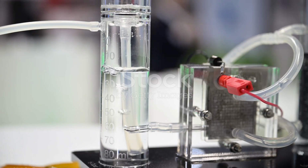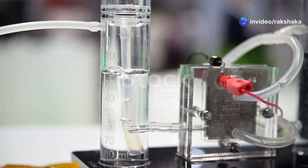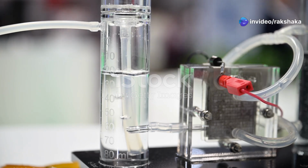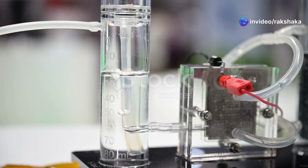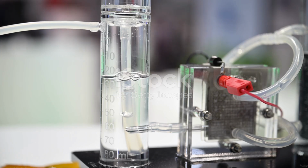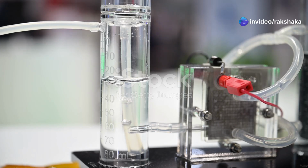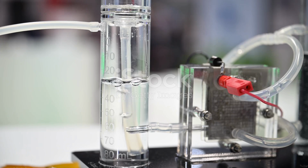Imagine using electricity to split water into hydrogen and oxygen gas. This process, known as electrolysis, is a fascinating demonstration of how electrical energy can be harnessed to drive chemical reactions that wouldn't occur naturally. By applying an electric current to water, we can break the bonds between hydrogen and oxygen atoms, resulting in the formation of gas bubbles at the electrodes. This is just one of the many incredible applications of electrochemistry.